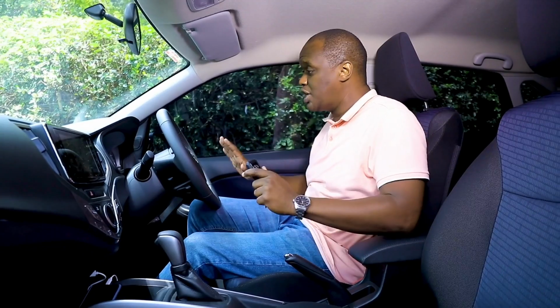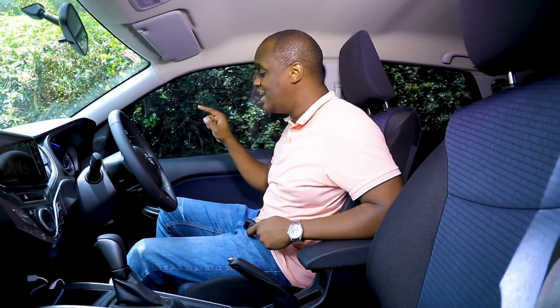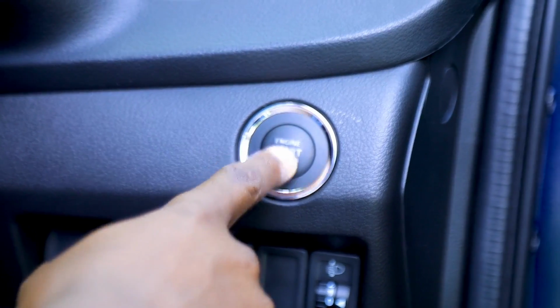So with this key in your pocket, all you need to do is just approach the car and you have keyless entry. There's a small button on the door, you just press it and the car will open. When you walk away from the car, press it and the car will lock. In addition to that, we have keyless start. So there's actually a start-stop button over here. No more twisting the key. That is stuff that they have left for the old Starlet.